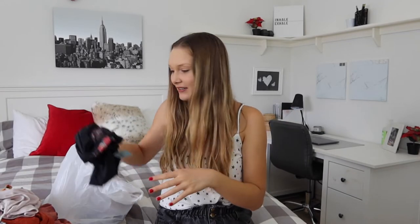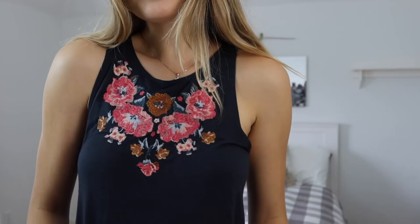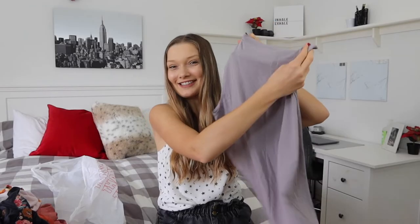Got that. We have another tank top. This is originally from American Eagle. It has some pretty flowers at the top. And then lastly, a Lululemon tank at the thrift store. That is such a steal. Oh my gosh. I was shook when I saw that it was actually Lululemon. It's a really pretty light purple color, very soft, feels breathable, so I'm excited to wear this. I think it actually fits really well. Yeah, I can't believe I found this today.